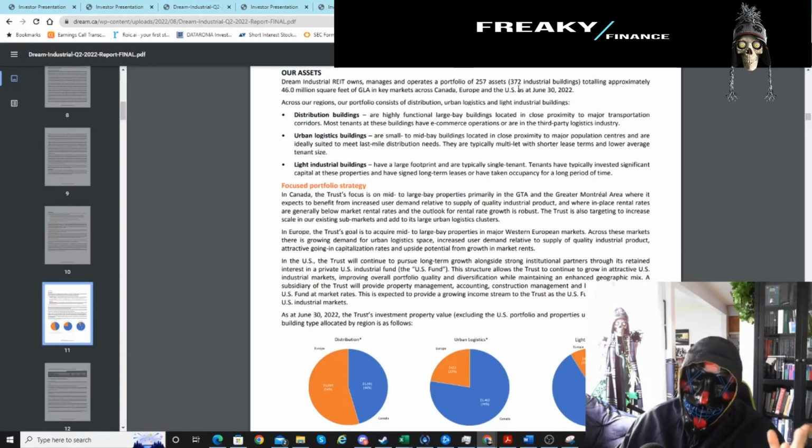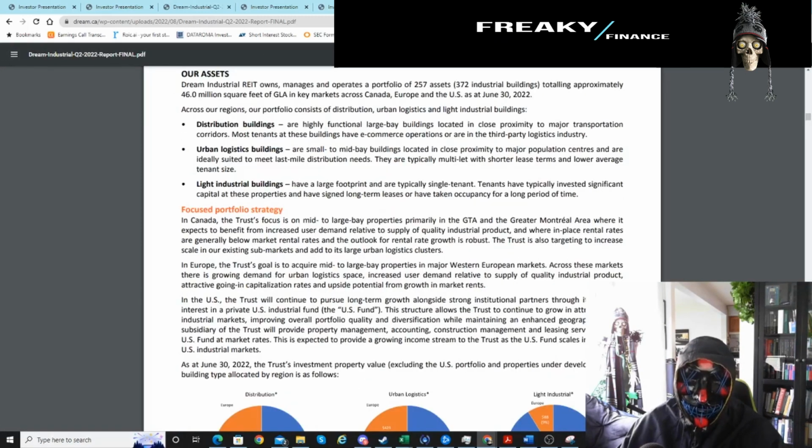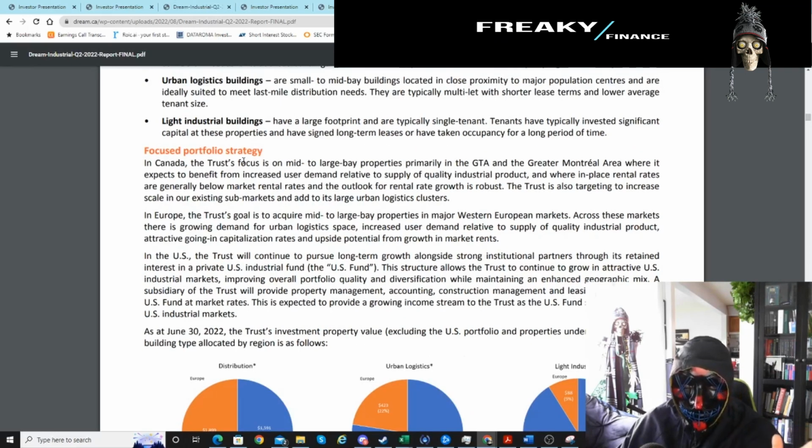Kind of talked about the assets, well, not really. So this is on their latest Q2. Here, I'll blow this up a little bit so you guys can read it. But anyway, 257 assets, 372 industrial buildings. We've kind of already talked about distribution, logistics, and industrial. In Canada, we focus on the mid to large bay properties, primarily in GTA and Montreal. When it was Canada, a lot of it was in central Canada, in the more densely populated parts. In Europe, again, it's mid to large bay properties, but this time in Western European markets, so not Eastern European, which is good right now.